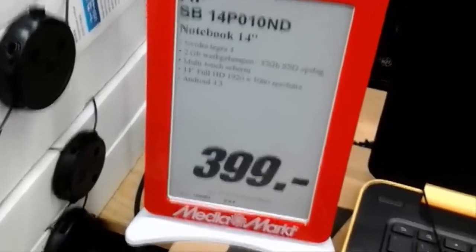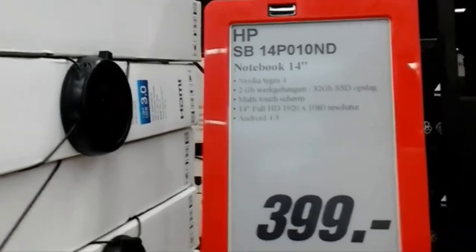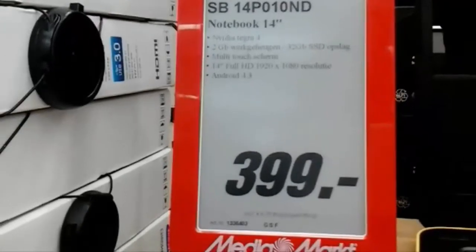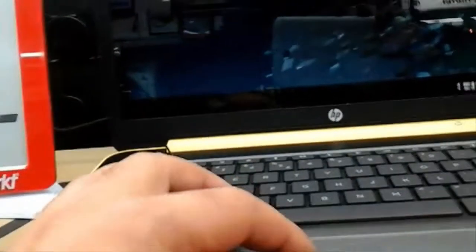A very nice laptop that I see here. It really catches my eye. It's the Beat Studio. It's from HP. It's the SB14P010ND. It's a 14-inch notebook for only $399, but it runs Android 4.3. So what's up with that?